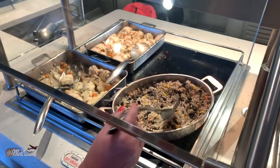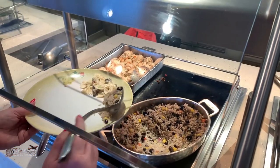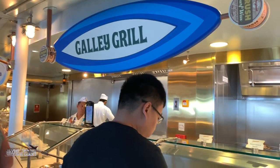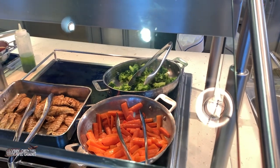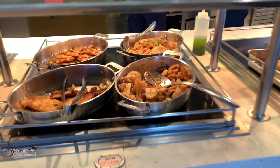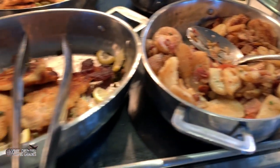Over here we got some black beans and rice and lemon sole parcel. So that's fish over there. Moving on to the galley grill with some buttered carrots and broccoli again, separate this time. And some grilled chicken breast. And then over here, we have German roasted sliced potatoes and schnitzel.